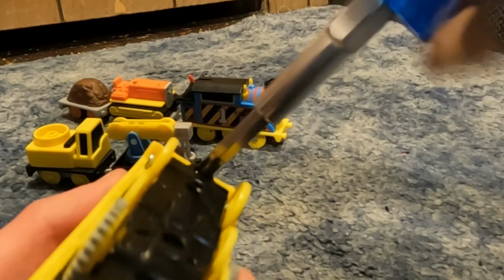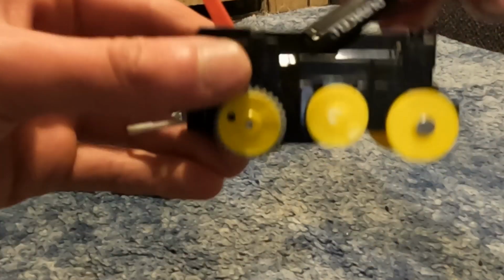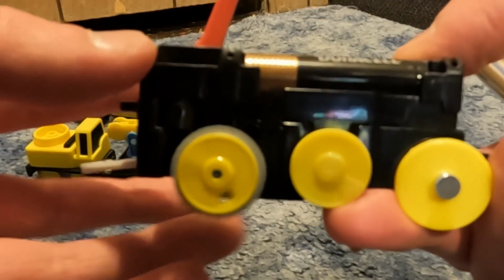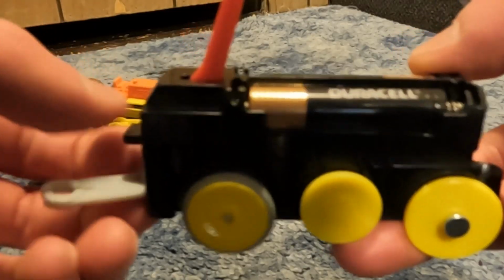Alright, Mr. Screwdriver. Let's unscrew Carly. And we heard the little snap of plastic. Just pop some batteries in, and she already sounds a lot nicer than Thomas, and she already picked up her pace faster than Thomas, but she's a goer. Let's put this top back on.